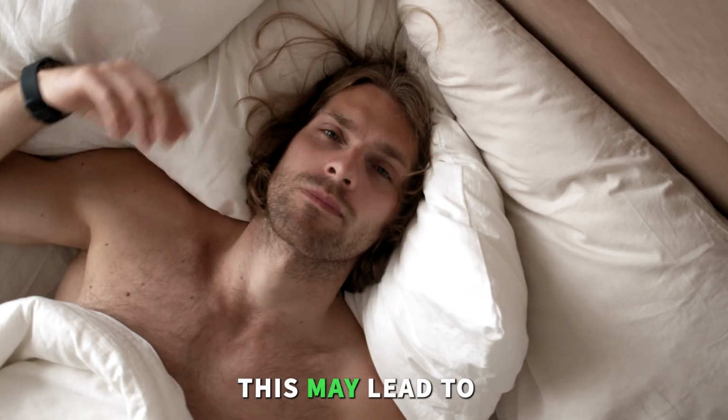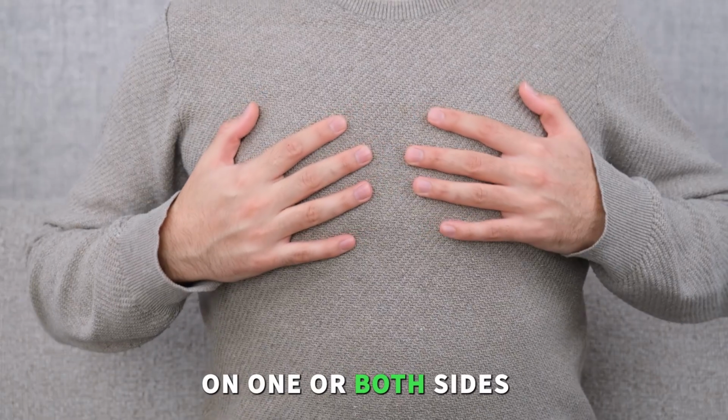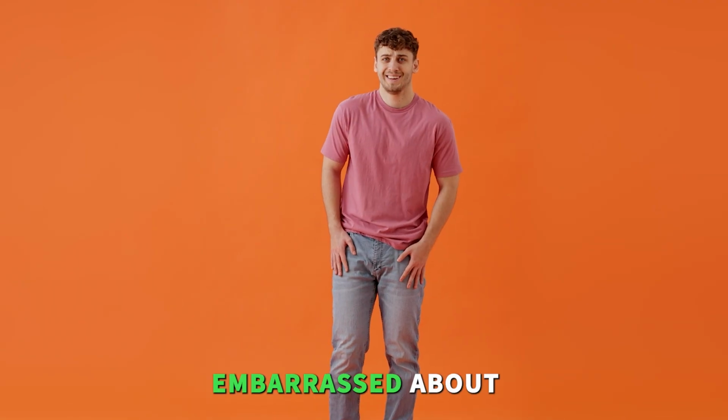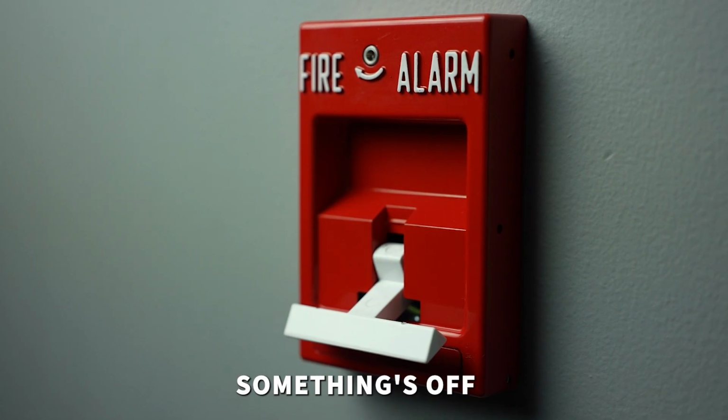This may lead to swollen or tender nipples, breast growth or puffiness on one or both sides. It's not common, but it happens. And it's a subtle sign many men overlook or feel embarrassed about. There's no shame in it. It's your body's way of flagging something's off.